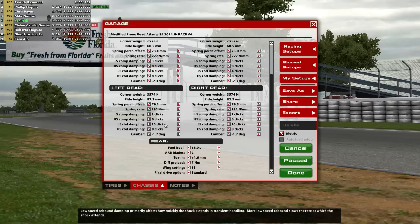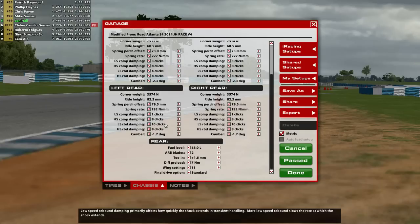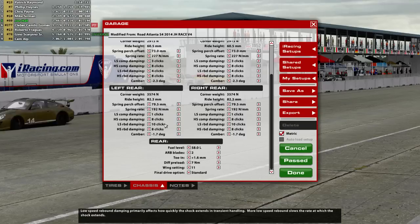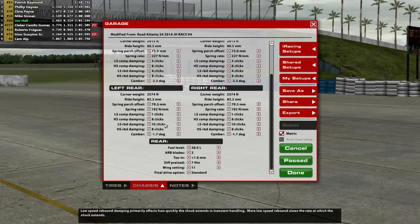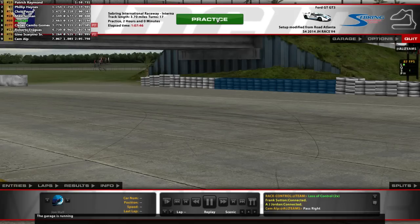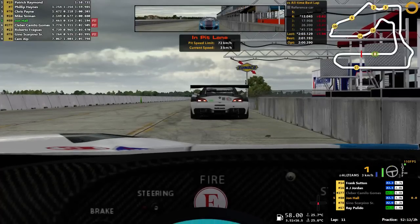Right, so what that's going to do is lift the left side of the chassis up quicker. And remember, we're making the rebound dampening stiffer. So as the car rolls to the right, we're now slowing down the rate at which it rolls to the right. Because the rear end felt like it was rolling too much, like it was rolling over onto the right rear tire, and that's why I was getting loose.